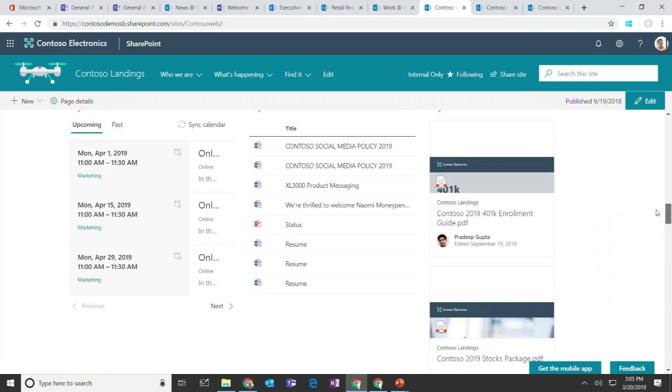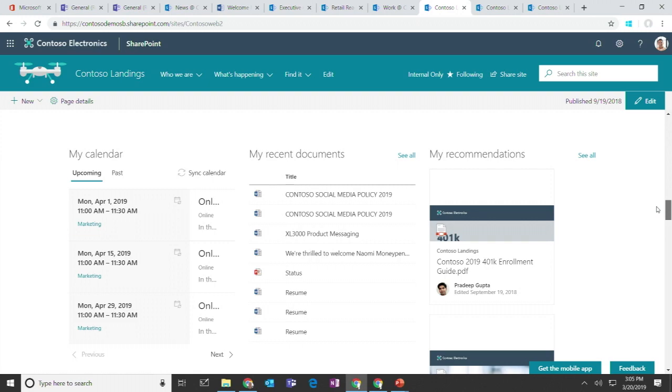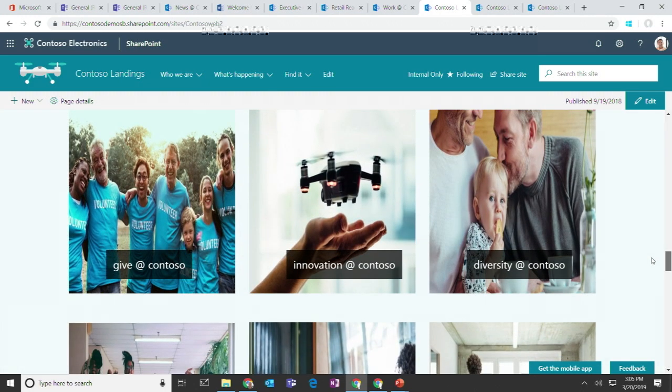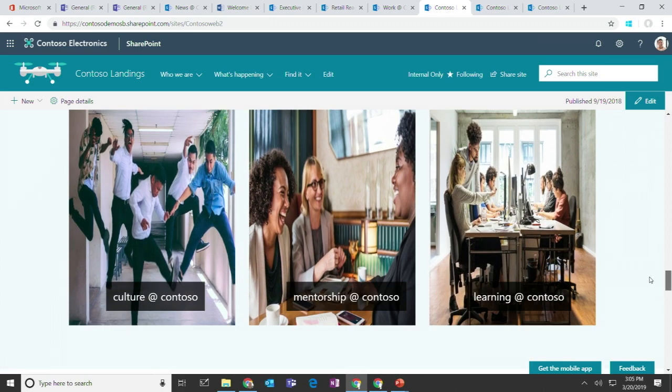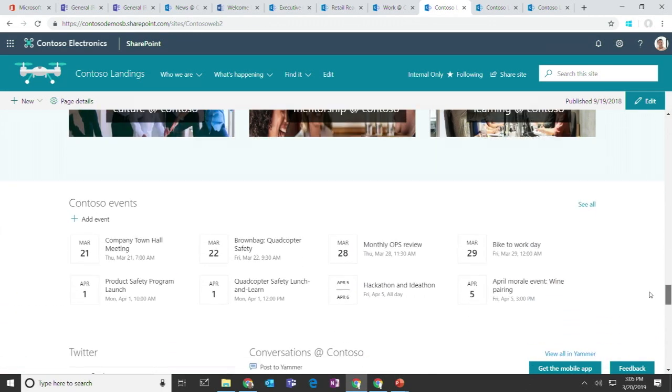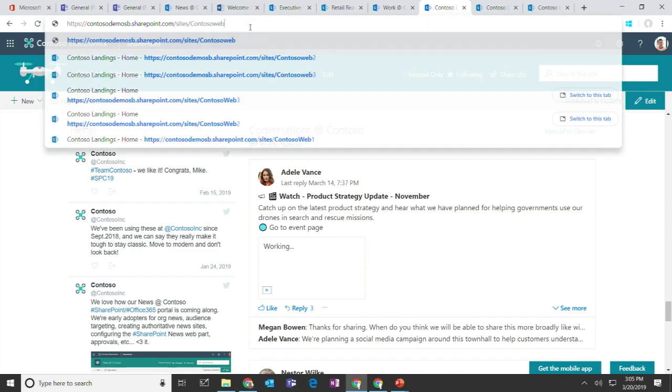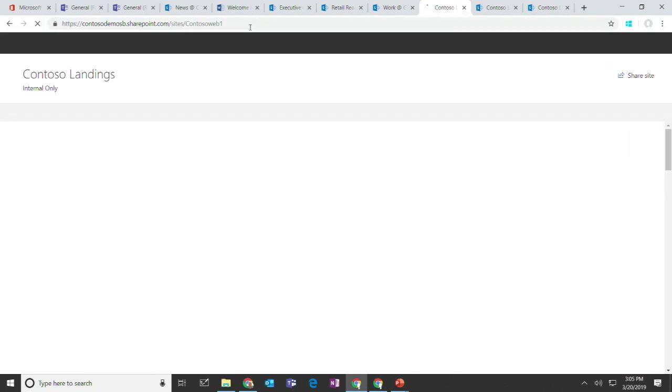We go down a little bit further, and there's my calendar, my recent documents, so I can get back to work quickly. And then we've got big, bold links to important communities and efforts and events across the organization. Finally, we're bringing in our Twitter feed and the company conversation from Yammer. So this is a very social, very personalized landing experience. We can see another example here. Let me go to this one. With a little bit of a different design.